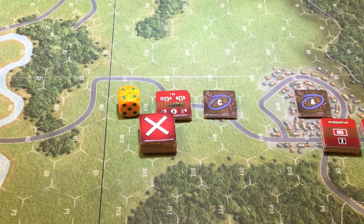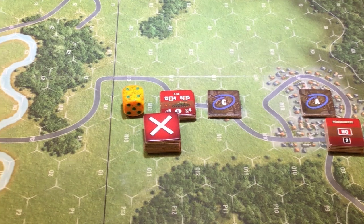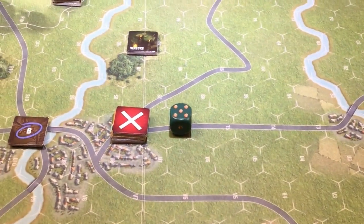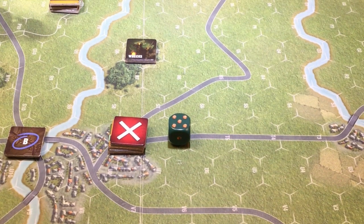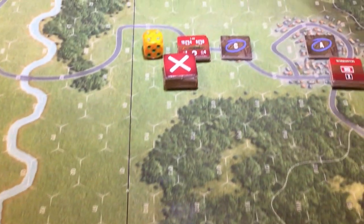The second pair of T-80s round the bend. They opt to do a moving fire. They move up half their movement, and they're going to shoot at the same target, who has used his action with his opportunity fire, so he will not get another opportunity fire shot.